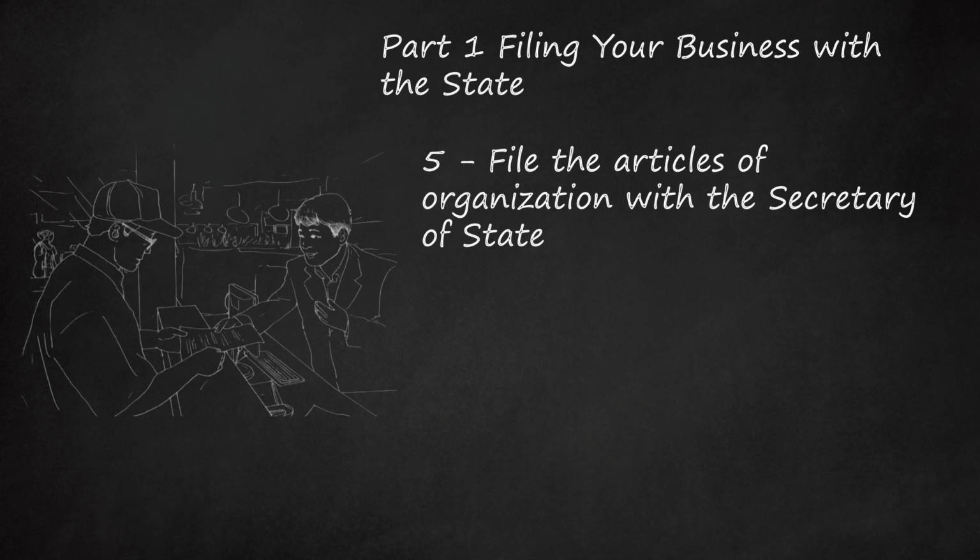If the LLC is not intended to be an ongoing agreement, the length of time you anticipate the LLC existing should be specified in the Articles of Organization. The articles may be filed online or by mail. There is a $50 fee per LLC member. The minimum filing fee is $300, the maximum filing fee is $3,000.